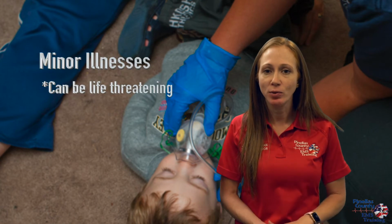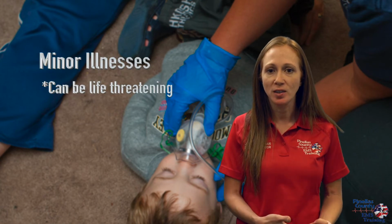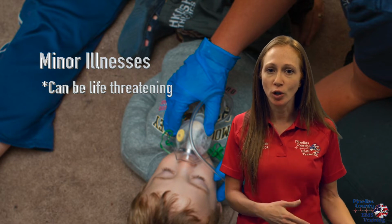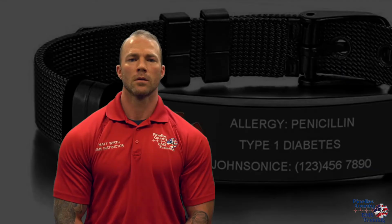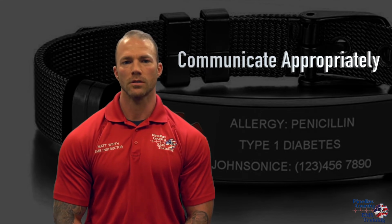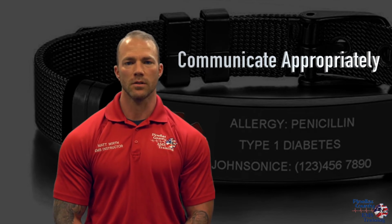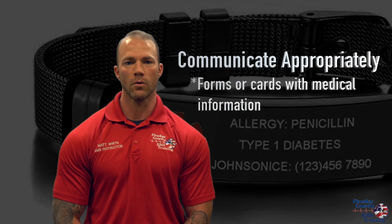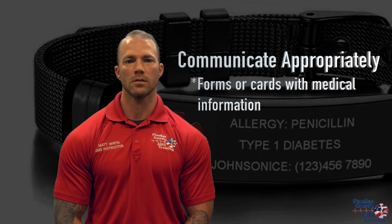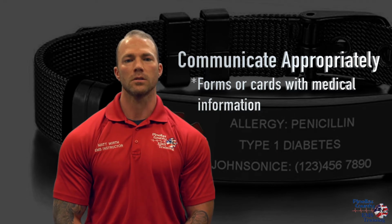Minor illnesses can be life-threatening for some of these children. An example of this is a child with chronic lung disease that has a cold. These children may have very little reserves and quickly become hypoxic. Communicate with the child using developmentally appropriate language, gestures, and techniques. If a caregiver is not present, find out if the child has a form or card with information about their medical problem, typical vital signs, medications, and other critical medical data. Look for a bracelet or necklace that might describe the child's condition.